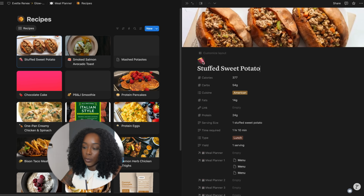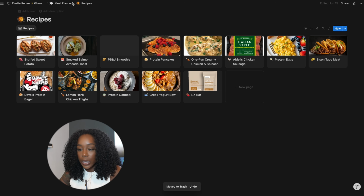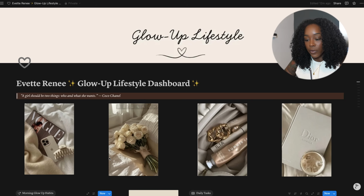Change it to a picture, put a cute emoji, and it just looks good on the recipes list. I do want to delete these two because I don't need them there. All right, so that is the meal planning part. And I do sit down Saturdays and plan out my menu. So I covered the meal planner.